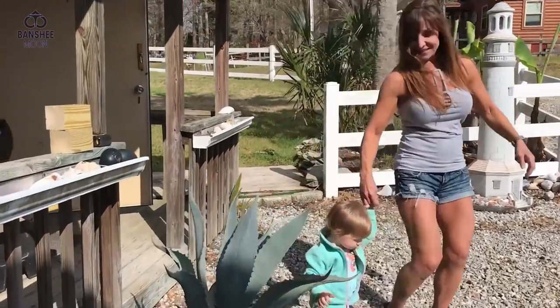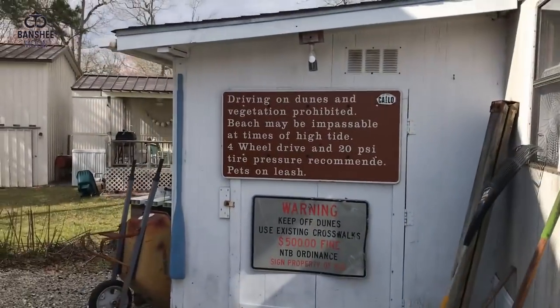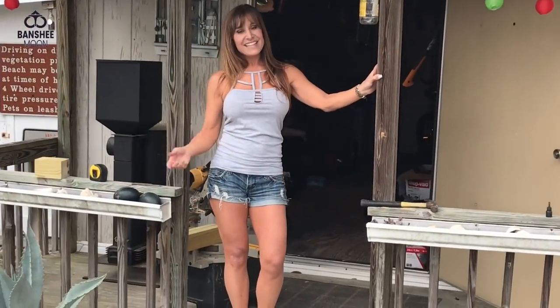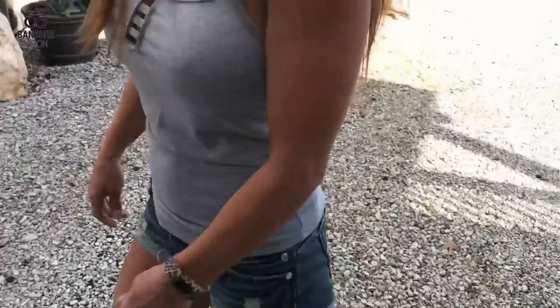Look, there's a couple of emu eggs. Two emu eggs right there that didn't get hatched. Show them Ruby's shiny slippers. Oh, cute flashy slippers. Very flashy, Ruby. So cute. Okay, so let's go over here and show them the old bee trap. Let's see.